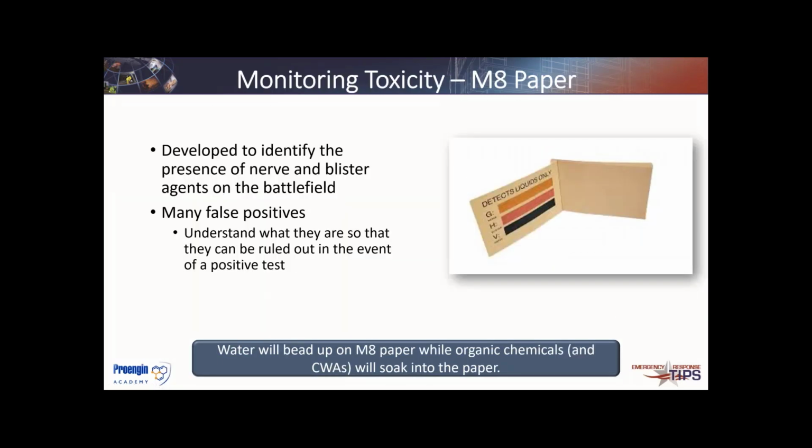Now we're going to talk about a couple more papers, then we're going to pull it all together right quick. So M8 paper, I know we all have it. Most of us stopped using it for years, but M8 paper tells you a lot of information about chemicals. And so I've been trying to make sure people understand that, because I wasn't sure if people really understood. M8 paper, yes, it's designed for chemical warfare agents. Does it work well for that?